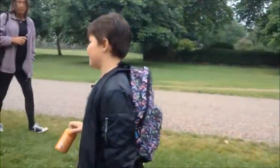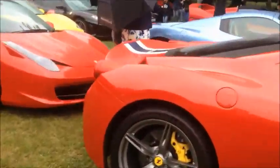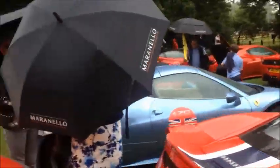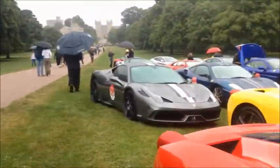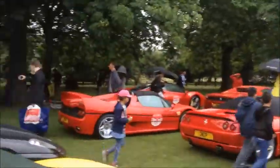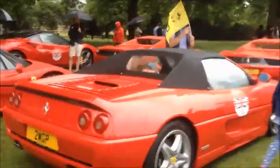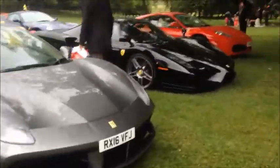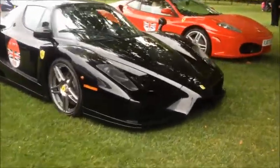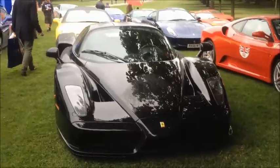I'll film some more when we find the Enzo. C4, another 458 Speciale. 458 Spider, 458 Speciale, Scuderia, F50, F355, another Scuderia, a 488, and then right here at the back, for some reason, is the Ferrari Enzo, which is incredible.